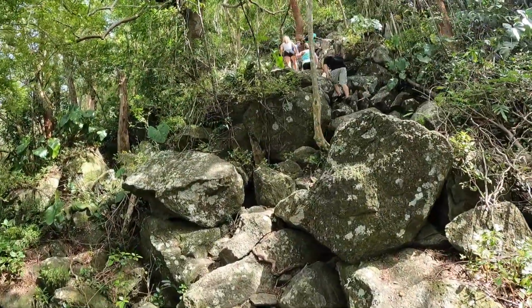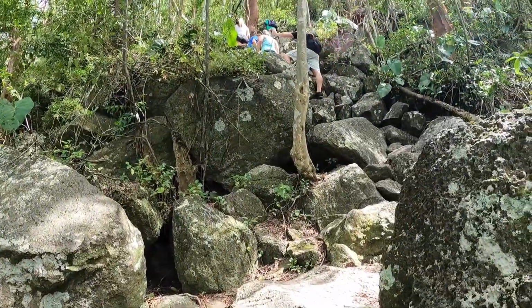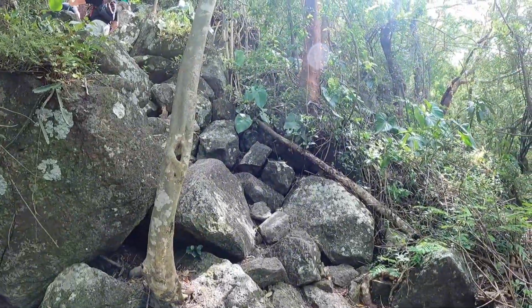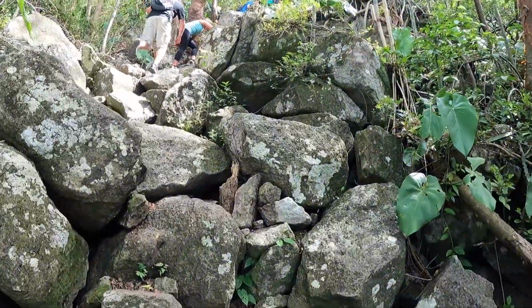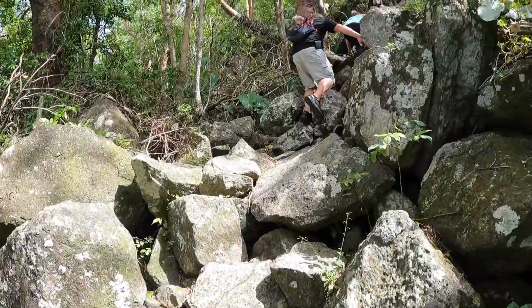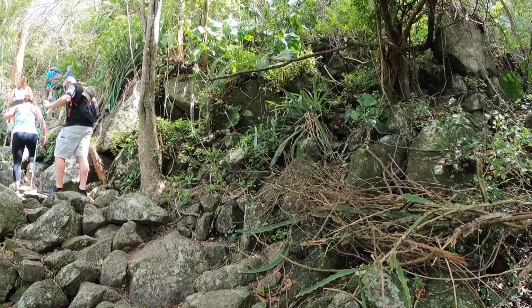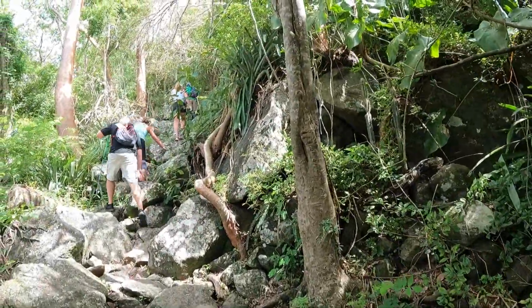All right, here's the start of the first real vertical challenge. And it's got a pretty good pitch, but wide enough to manage and get through. How we liking it? Loving it, man. Alright. We got some great guides. Born and raised right in this volcano.